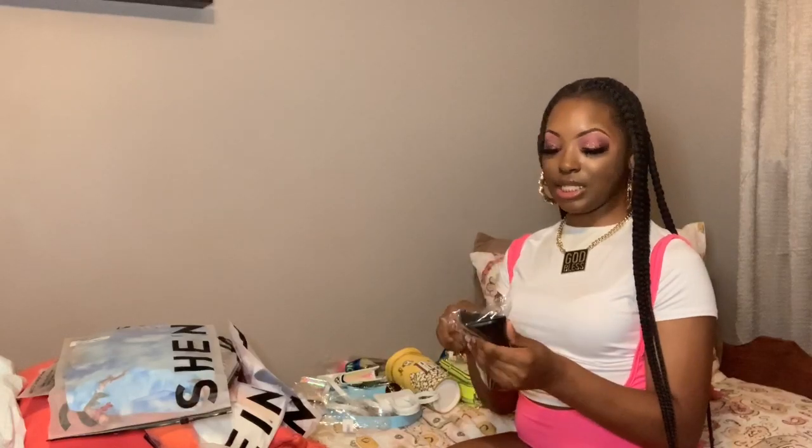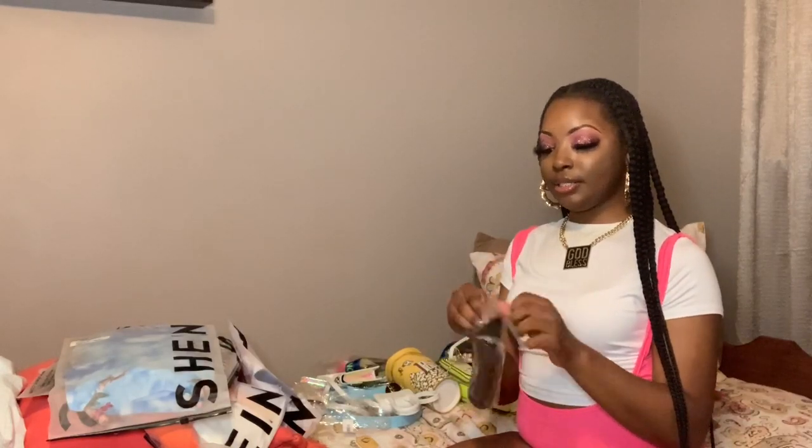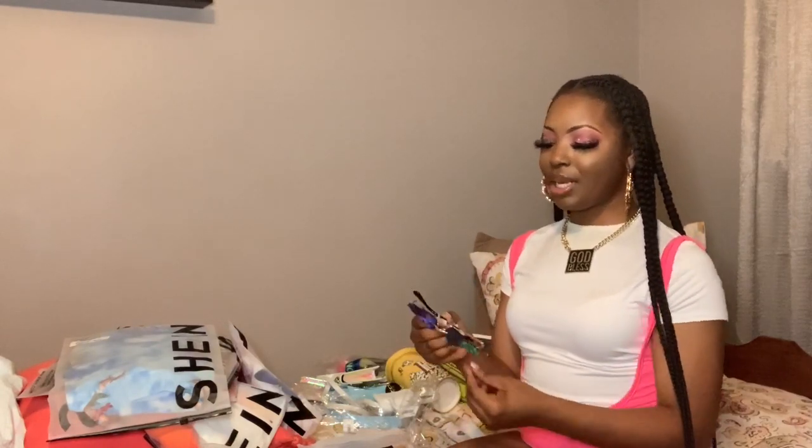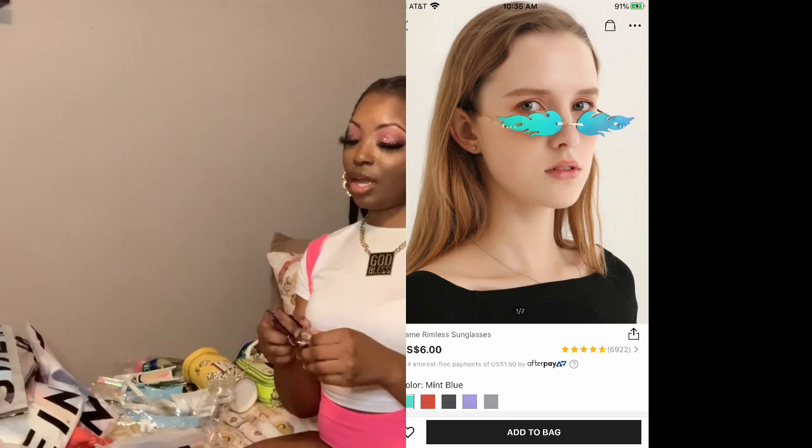All right, so my second pair I have is, ding, ding, ding. Now these, they're not even blue. Are they changing colors? Maybe they look a little different online. I'm gonna enter the picture right there so y'all can see the exact color I ordered, how it looks on the site. Yeah, this is definitely not the color I was going for when I ordered it. So that's a little disappointing.